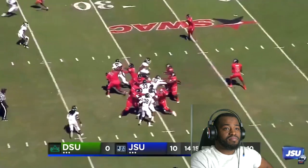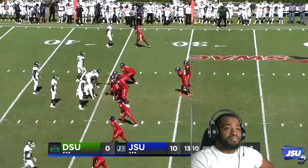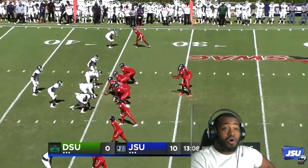Jackson State first and 10 from its own 31. They get to pick it up the middle, taking it across the 35. That boy Pickett is a big boy. I say it all the time.